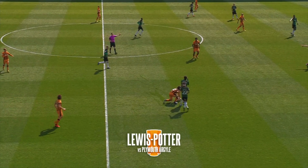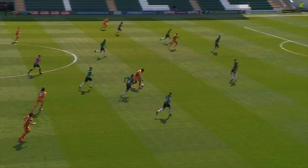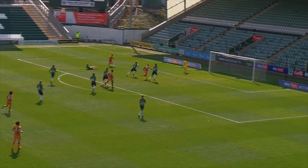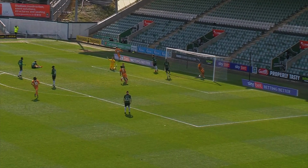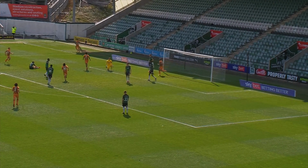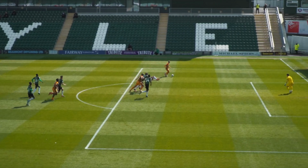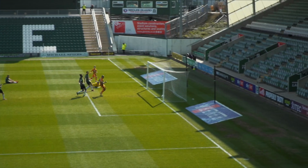Honeyman, though, is going to get a free kick just inside the Plymouth half. Gets up immediately and takes it. Wilkes can now move forward into the centre. Looks to slot it through for Keane Lewis Potter. Should take this chance, and he has done. Keane Lewis Potter scores yet again. He's loved scoring away from home, and he's done it again here at Plymouth.